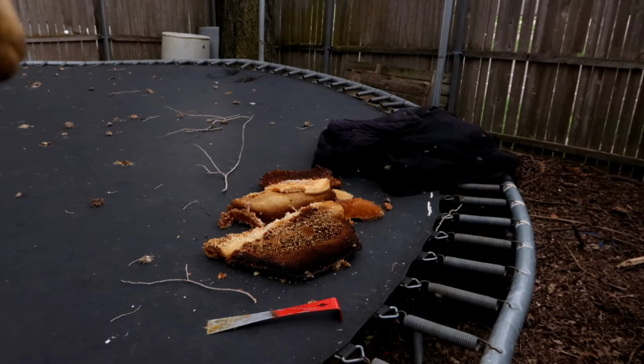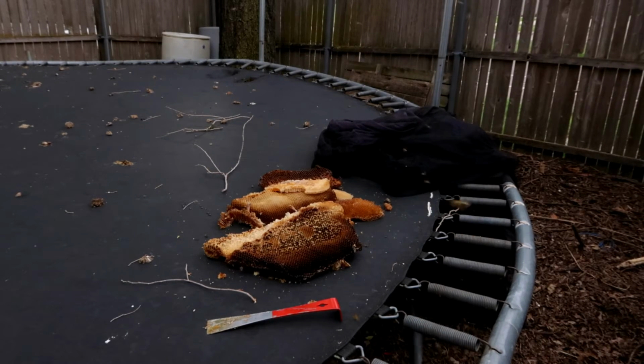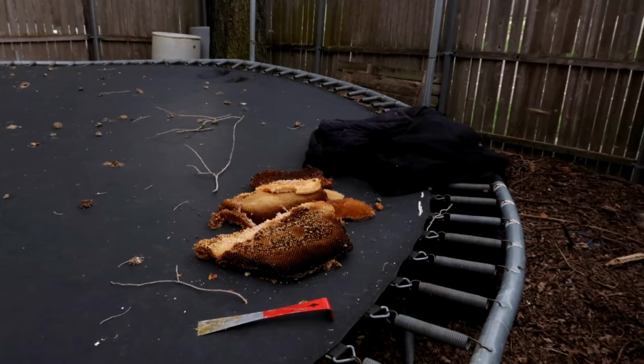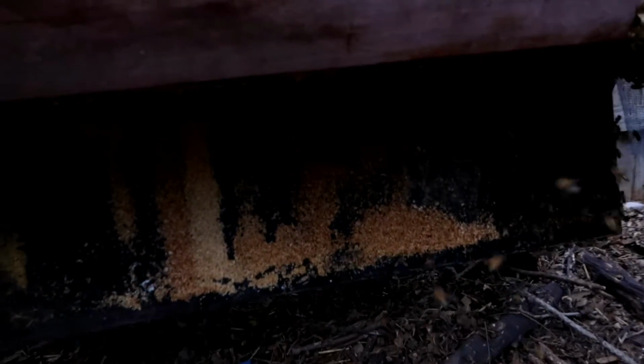I put a little bit of comb here that has a tiny bit of honey in it to try to distract the robbers away from this hive. Okay, I'm going to open up the bottom here to give them some ventilation. There we go. So there's netting under there. If you guys can, I don't know if you can see that. All right.